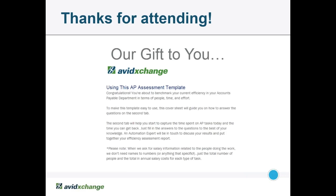We have a spreadsheet that will ask you 15 questions, and if you're at all interested in receiving this spreadsheet, that will give you the opportunity to answer the questions, and we can tell you what your number is. The numbers that we come up with are going to be how much it costs you to process an invoice and a payment, so it can give you some kind of impact of what automation is going to be like. And then the last thing is it's going to give you the amount of time that automation can free up.